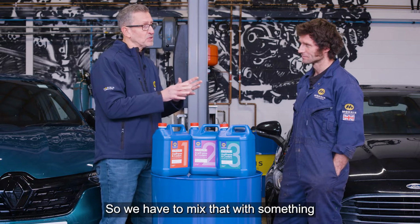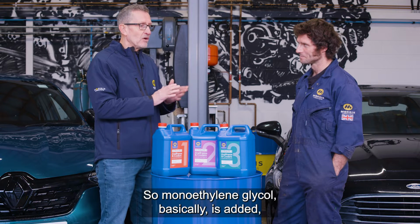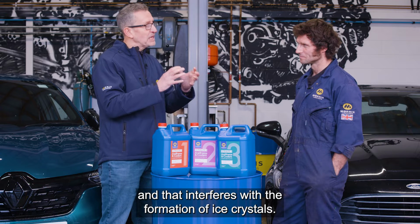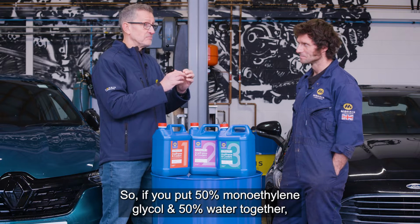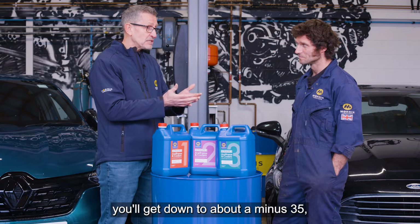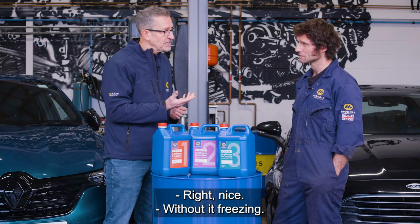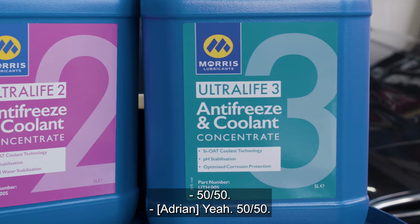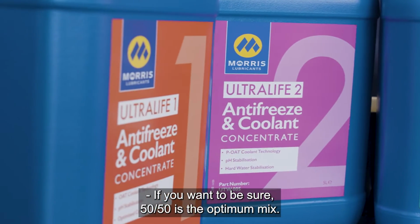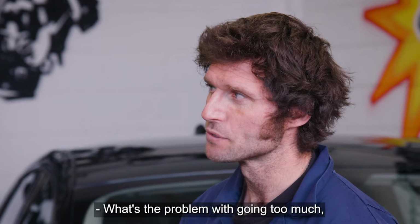So we have to mix that with something called monoethylene glycol, or MEG. Monoethylene glycol is added, and that interferes with the formation of ice crystals. If you put 50% ethylene glycol and 50% water together, you'll get down to about minus 35, minus 37 degrees centigrade without it freezing, which is plenty of protection. 50-50 is the optimum mix of antifreeze to water. What's the problem with going too much antifreeze?